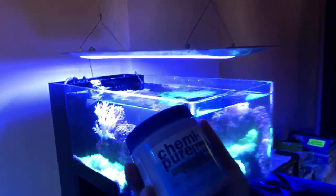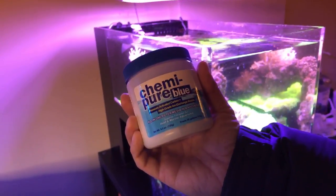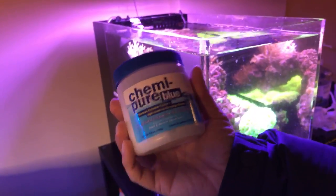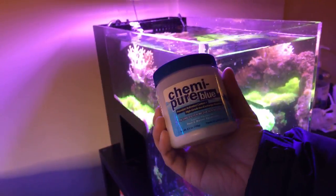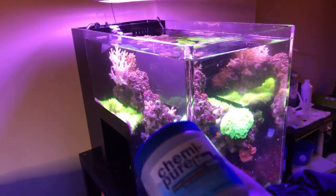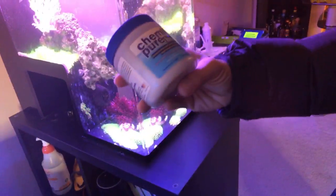So good suggestions. This is my secret weapon, Chemi-Pure Blue. I know this is good stuff because when my nephew used the jellyfish tank, I think this is what comes with the setup. So I'm sure they've done their research, they know this is good stuff. So I plan to use this as the in-tank media for the drop-off tank. Some Chemi-Pure Blue.